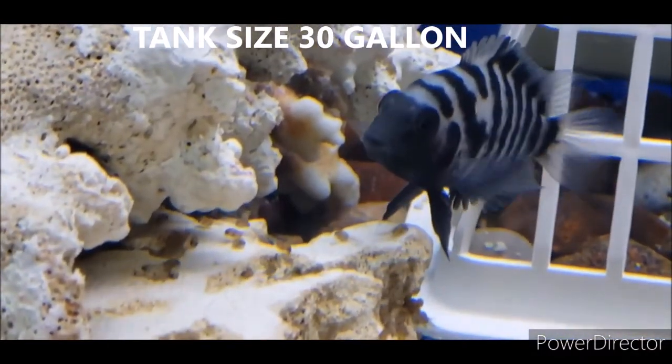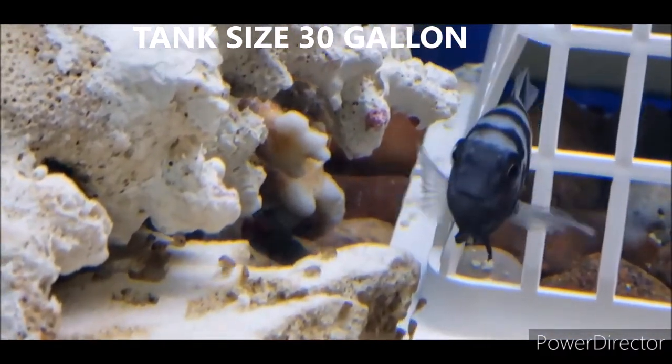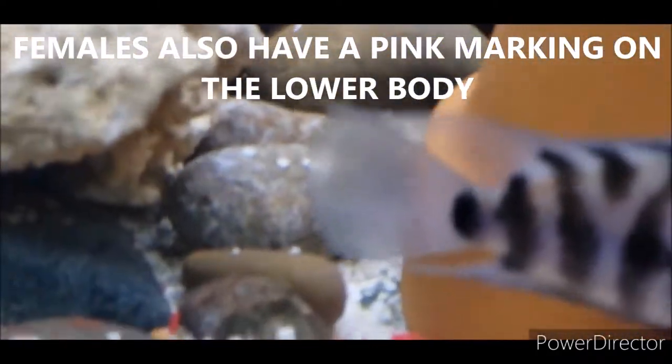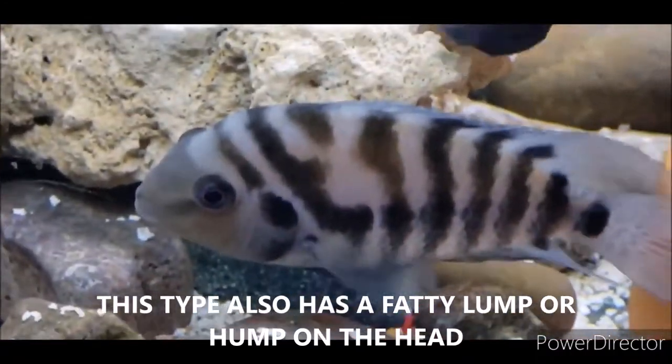Being protective of her fry. See the shaking? She even scares the dad away. Oh, he's defending. Look at that. See her? Even to the mate.